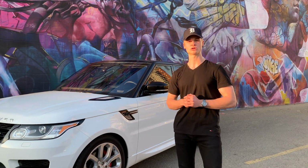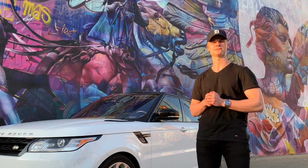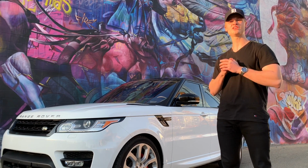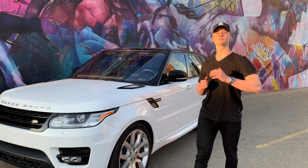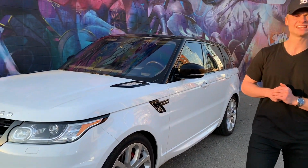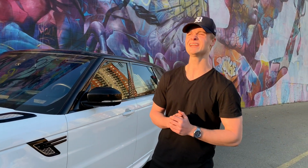This Range Rover Sport Supercharged is currently listed for $57,000 Canadian, or $40,000 USD. It also has 50,000 kilometers on it. Here's a brief overview of the Range Rover Sport. Now, back in 2016, when this vehicle was new, right out of the dealership it cost $120,000 Canadian.